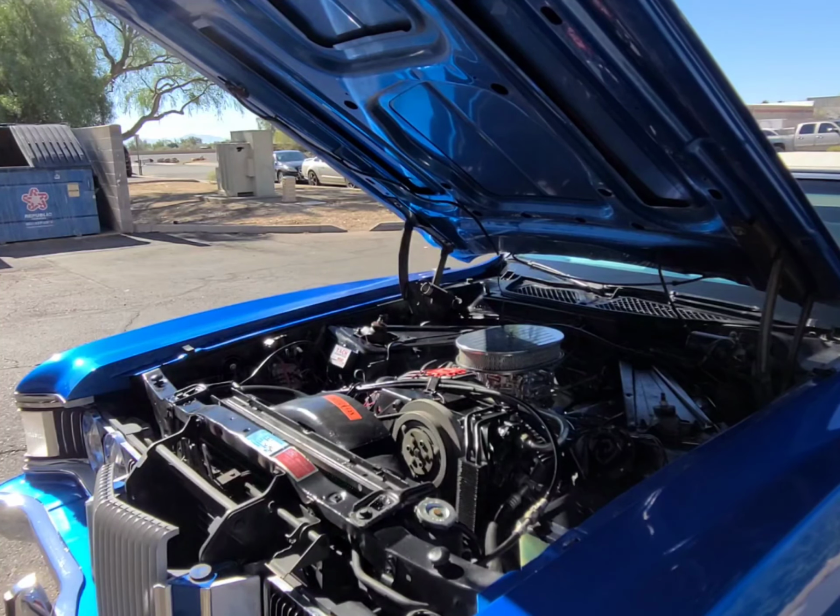Smooth, quiet, no strange noises, nothing. Doesn't burn any oil, doesn't blow any smoke. Let's do a little walk around. Air conditioning works, blows ice cold. Nice mellow sound, goes down the road unbelievably well.